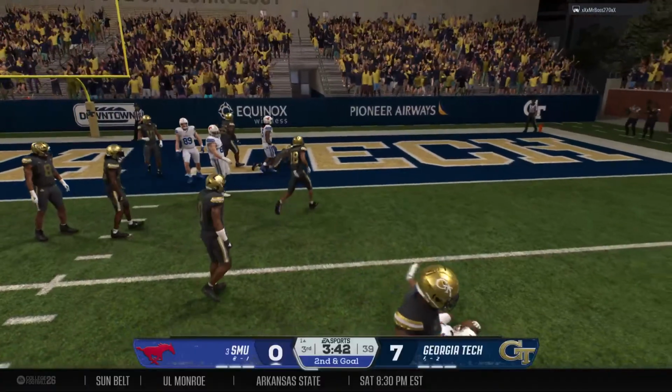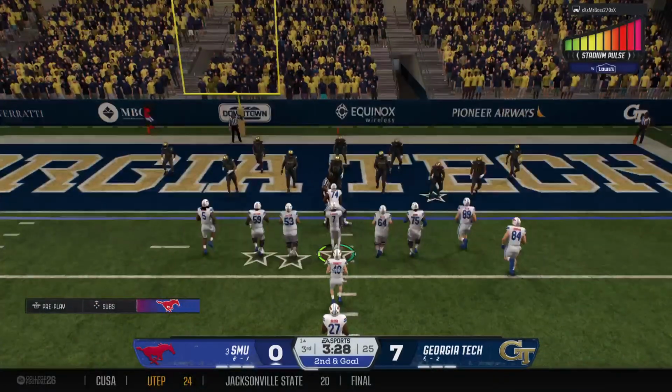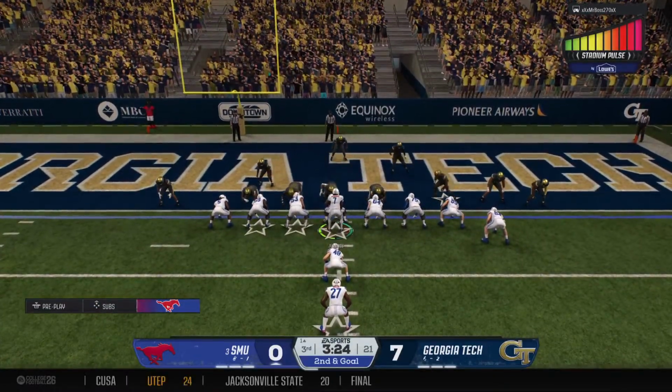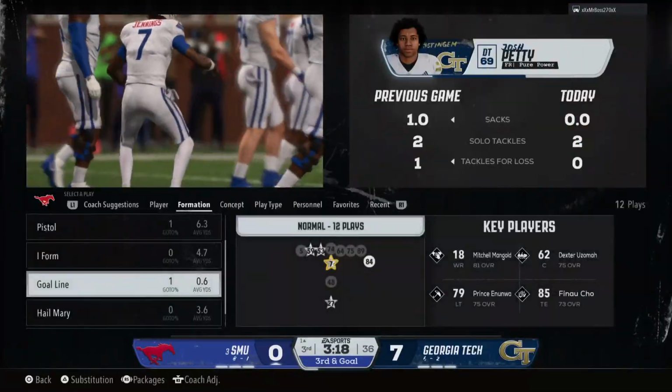This freshman makes the stop after a short gain. A nice job by the defense with the edges. They try the touch pass on 1st and goal. Nice job setting the edge, not letting him get outside, making the good tackle, forcing the 2nd down. And he's stuffed by that big defensive tackle up front.